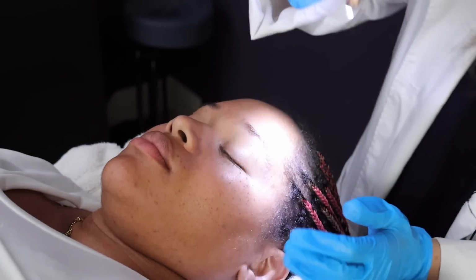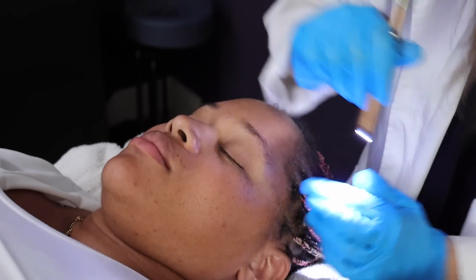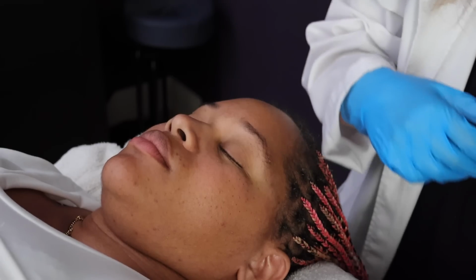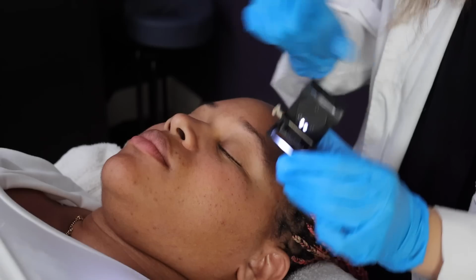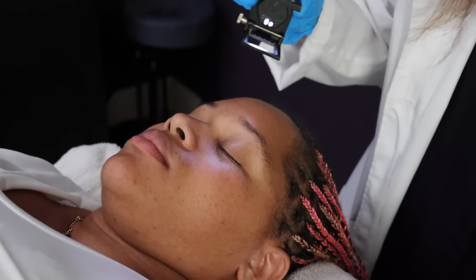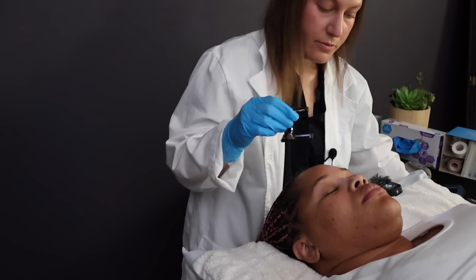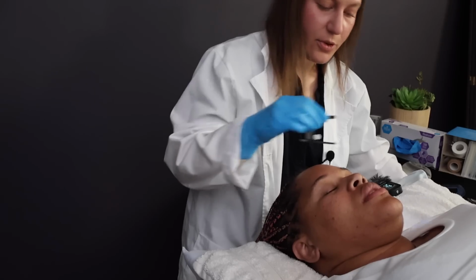Looks great. Moving down to the cheeks, there is quite a bit more freckling here, so I'm just going to look a little bit closer. Okay. And has that been typical for you, or is this new? It's new. Okay. Do you have any reason to believe it's more sun exposure or anything other than just happening? I have no idea. No changes in your diet? No. Okay.